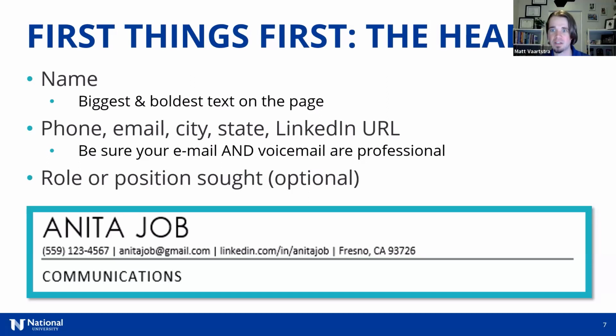And don't go too crazy. We want it to be not exploding off the page. We just want it to be the biggest and boldest thing on the page.